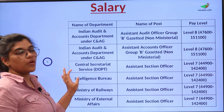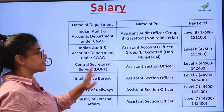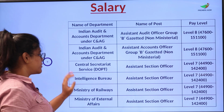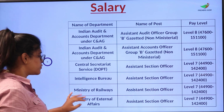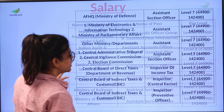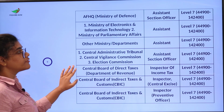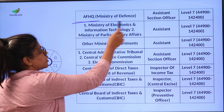You have the pay level of 8 in Indian Audit and Accounts; you will be given the level 8 pay scale. Central Secretariat will have pay level 7, and Intelligence Bureau level 7 again. It's the same for Ministry of Railways and Ministry of External Affairs as well. You have the pay scale starting from 44,900. Then for the post of Assistant Section Officer, you'll have level 7 under the Department of AFHQ, Ministry of Defence.